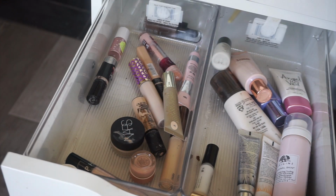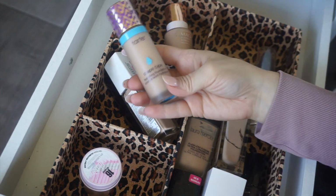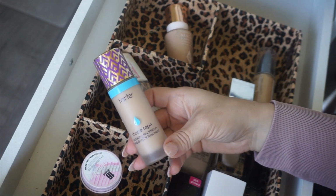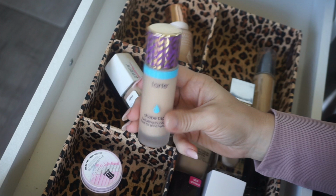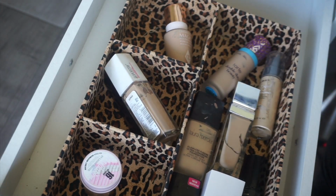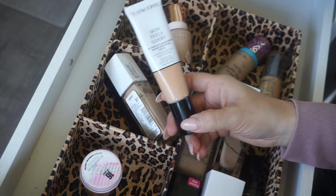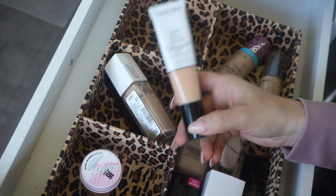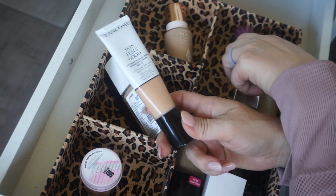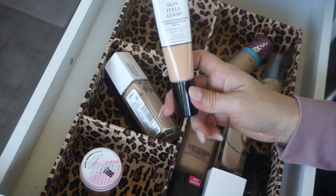And then, speaking of Tarte, I had pulled out the Tarte Shape Tape foundation to wear, and I wore it, and I did not like it. I told you guys that in the intro. So I'm going to put this away. I'm also going to put back this. Man, I love the Lancome Skin Feels Good so much. It is so hard for me to put this back. When this wasn't working, I was using this Lancome Skin Feels Good. This is just so stinking bomb.